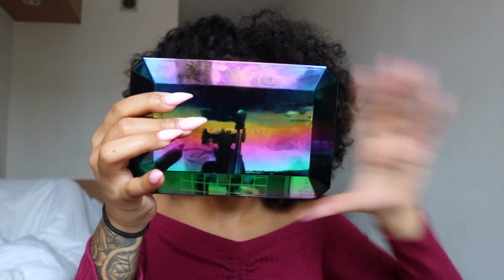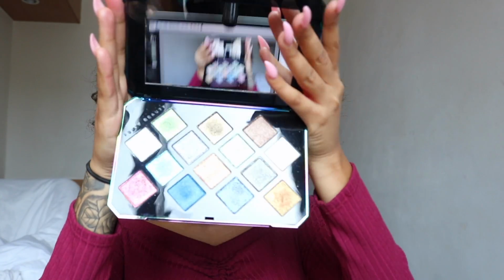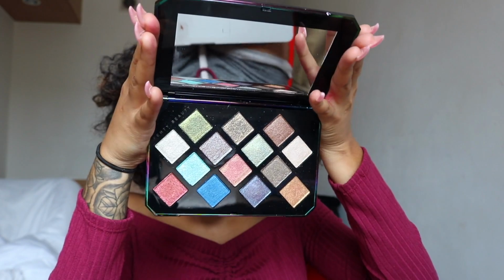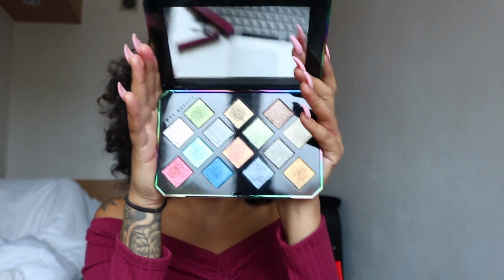Look at this. So I did use it last night. I went out last night and I wanted to use it before I filmed. So it's completely shimmer. There are no mattes, which is a little odd, but I'm not complaining. They're all really pretty and I can't wait to play with all of them.